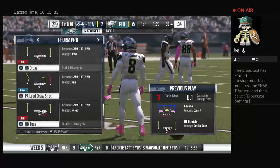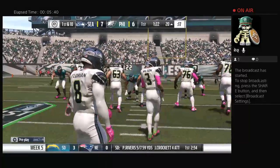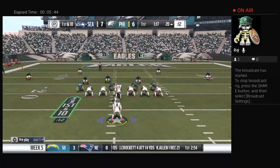Second and inches is oftentimes an invitation for an offensive coordinator to take a big shot downfield because he feels like he can come back on third down and pick up the first down. But sometimes you just don't want to break tendency.